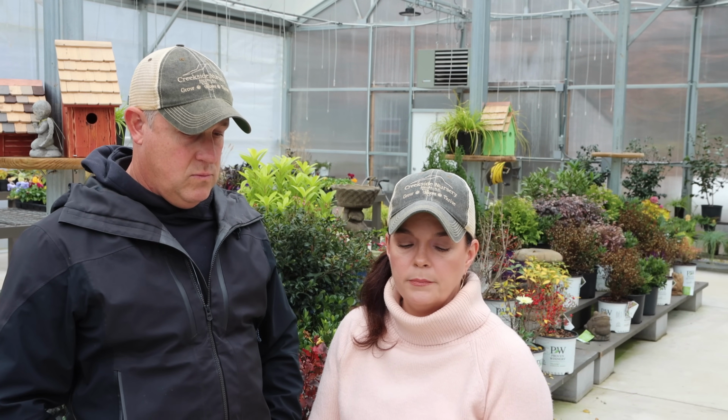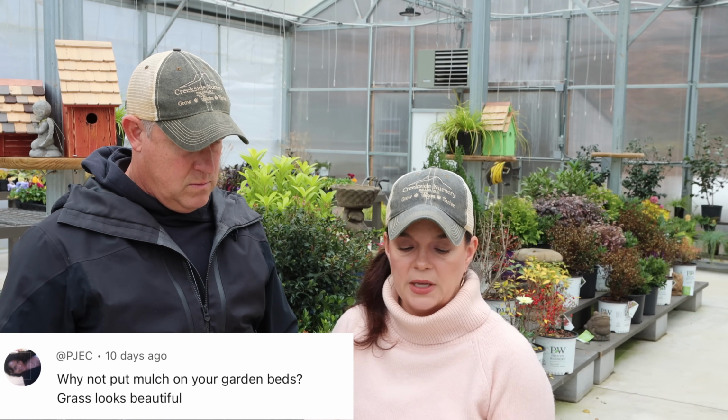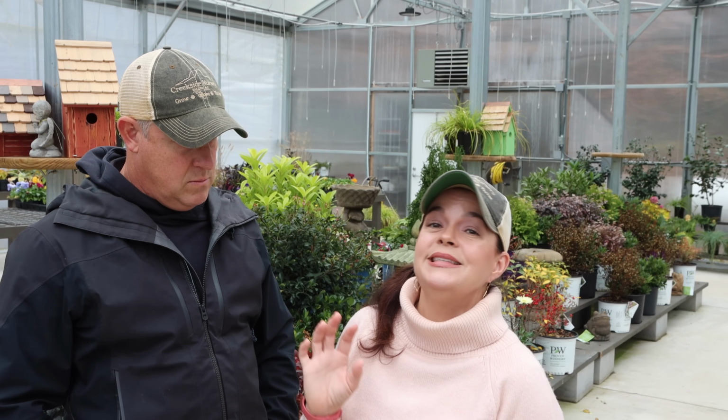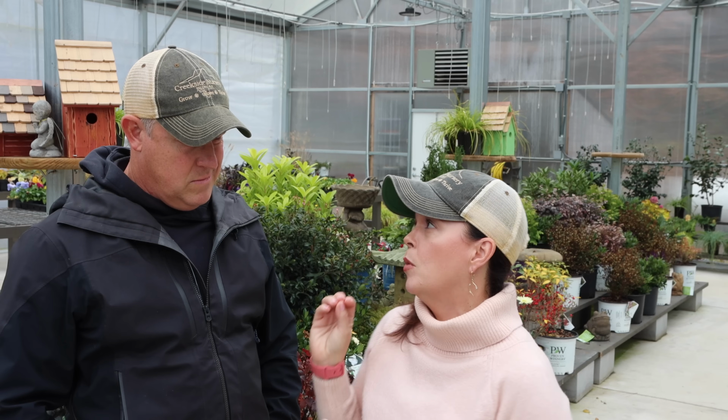Exactly. And then we had a question from PJEC. Why not put mulch on your garden beds? The grass looks beautiful. Well, we do. It's just that you have caught us in the time of year where we have not applied the mulch yet.